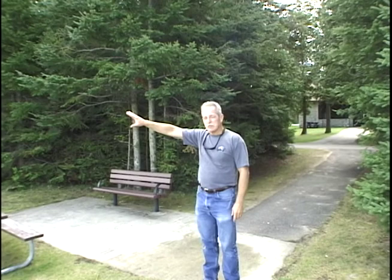It's a beautiful, beautiful park. Just down the way here are the campsites themselves. Between the two sections of the park, there's well over 200 campsites here.